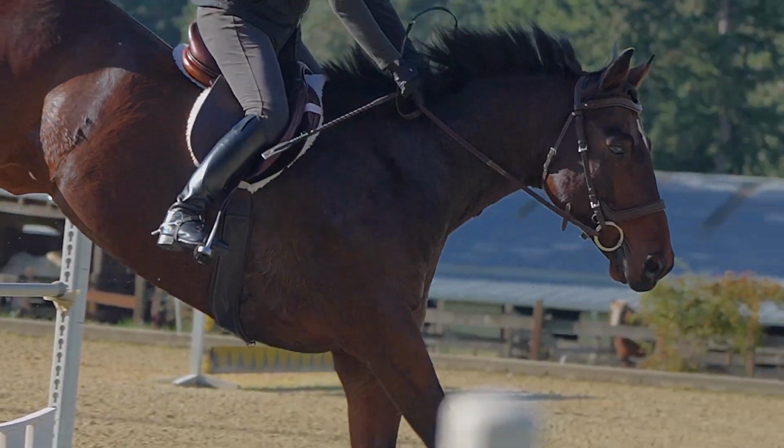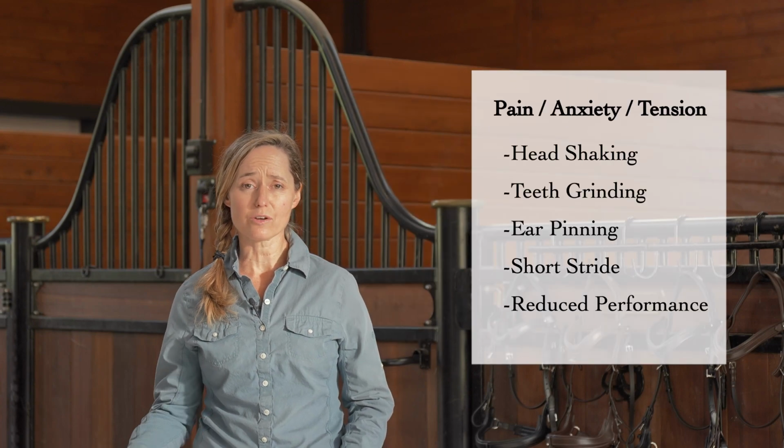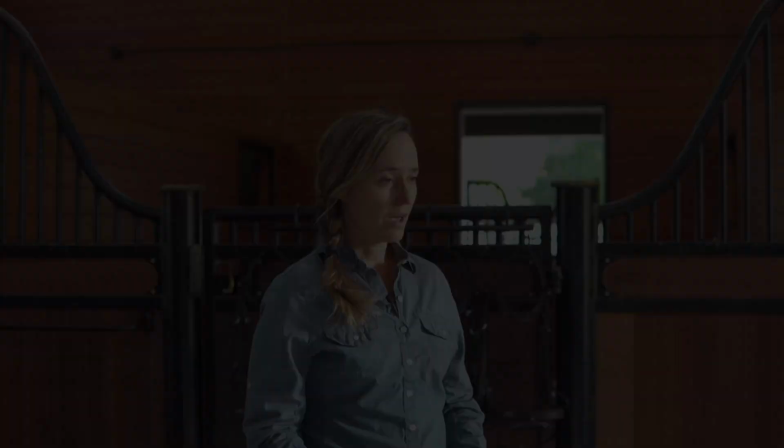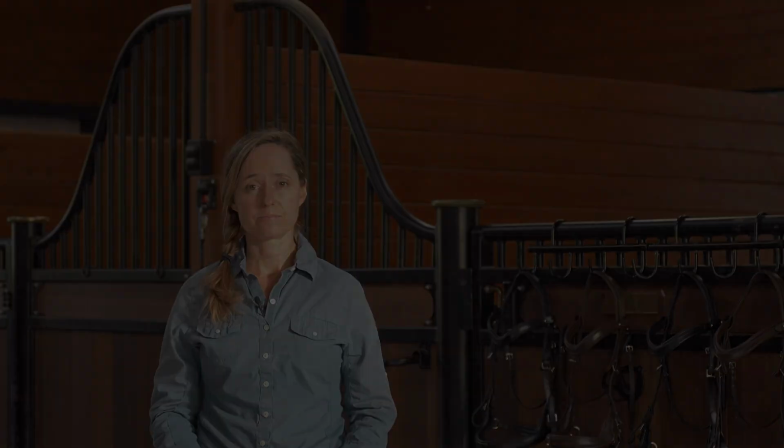Studies show that missing the fit of any one of those pieces can lead to pain, anxiety, and tension in your horse, which can lead to other behaviors like head shaking, teeth grinding, ear pinning, shorter strides, and reduced performance. Most traditional bridles miss the mark on some, if not all, of those areas, with high pressure on the ear cartilage, a noseband strapped shut, and tension around the TMJ.